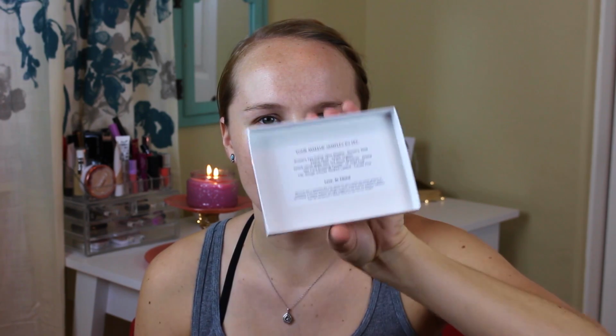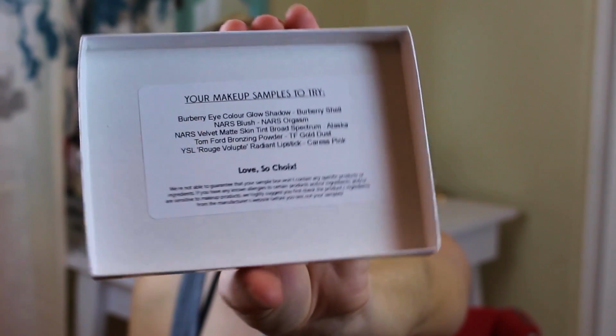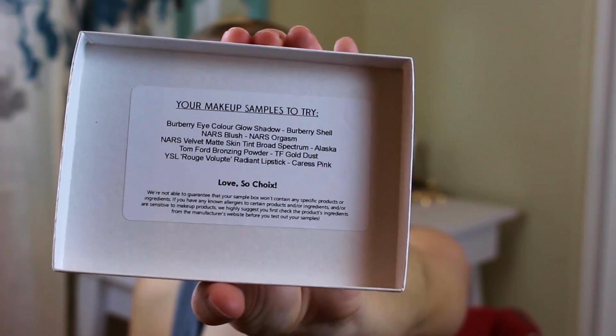And then I got the, I'm forgetting what I picked out. I got the Burberry Eye Color Glow Shadow in Burberry Shell. And then I got the YSL Rouge Volupte Radiant Lipstick in Caress Pink. I'm excited about that. I've always wanted to try YSL lipstick. So it tells you everything that you get on the inside of the box. Isn't that cool?